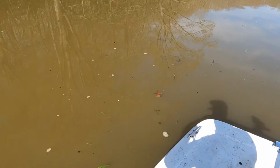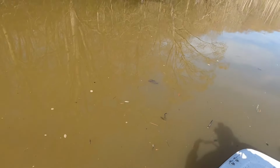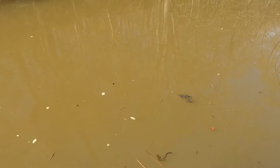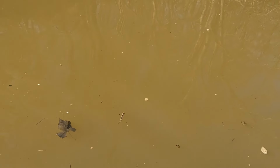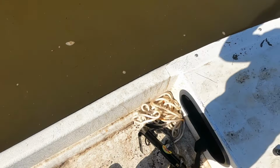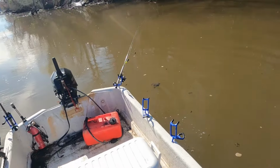All right, let's go ahead and pull this sucker up. It's always a good feeling when you pull your anchor and it comes up easy. You're not snagged on something too bad. Especially on this river, there's so much structure and stuff down there. It's really easy to get my anchor caught up on stuff.